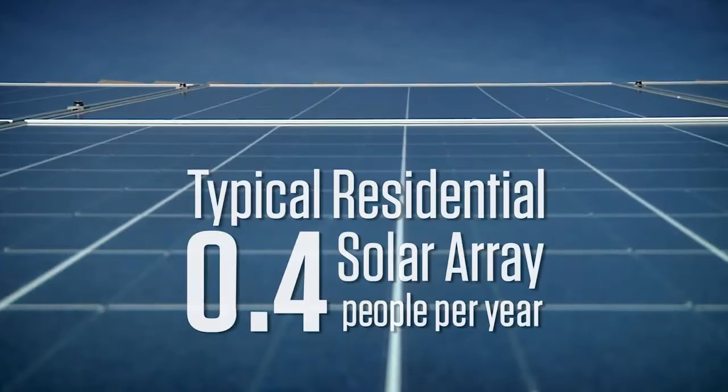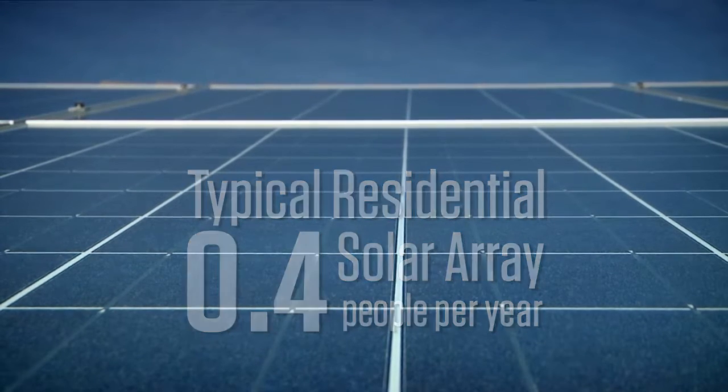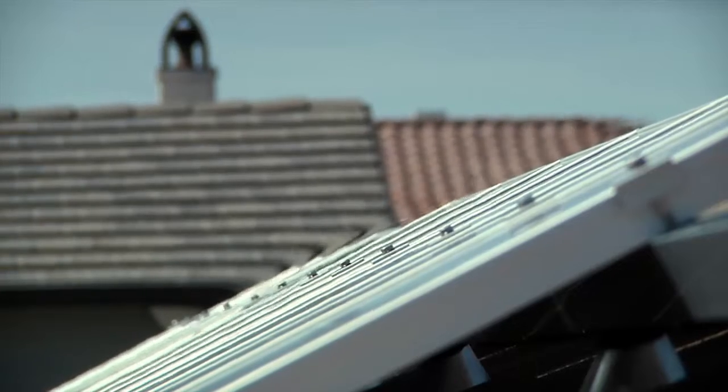The average solar array powers just 0.4 people per year, which means it'll take several years for the savings to offset the cost of the panels. Is it 10 to 20 years, 30 years? It depends on what you pay for electricity today. Yeah, it's all relative, isn't it?